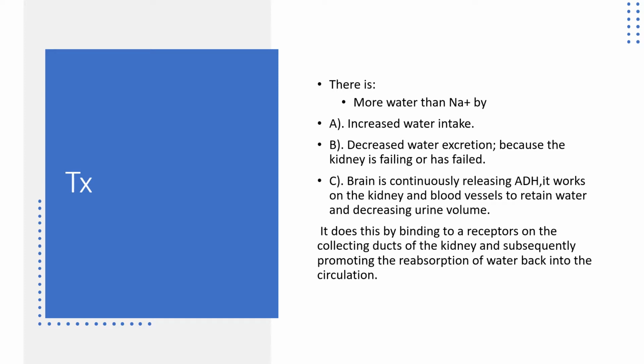Before we dive into treatment proper, we need to brush over how we got here. Here, we are dealing with more water than sodium. And this is caused by either increased water intake or decreased water excretion, either because the kidney is failing or has even failed, and also because the brain is continuously releasing ADH. The ADH works on the kidney and blood vessels to retain water and decrease urine volume. It does that by binding to a receptor on the collecting ducts of the kidney and subsequently promoting the reabsorption of water back into the circulatory system.